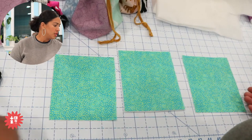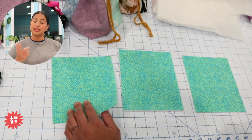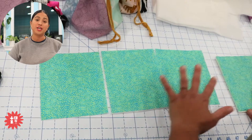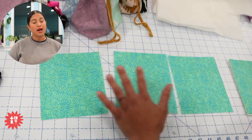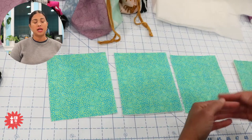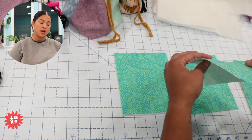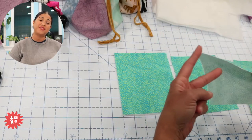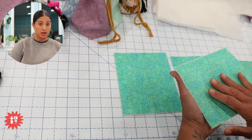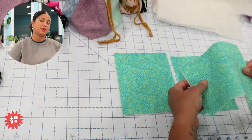Zena's asking, is the fusible interfacing single or double-sided? That's a great question, but it's going to depend on what product you're talking about. None of the ones that I have here are double-sided. If you do have a double-sided interfacing, you have to think that it's not just going to add the thickness of whatever that interfacing is, but also you're adding two layers of adhesive. So when that glue gets heated and fused, it melts, right? So it's more pliable.